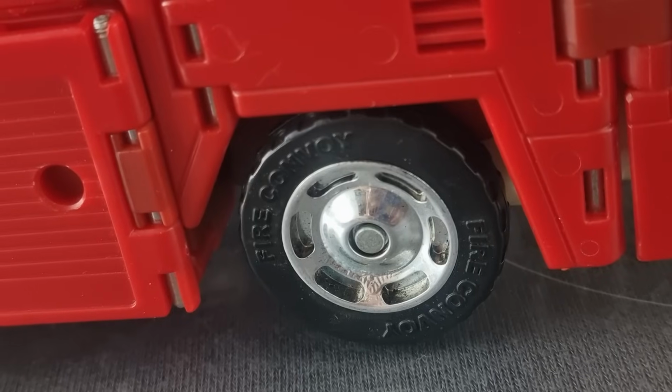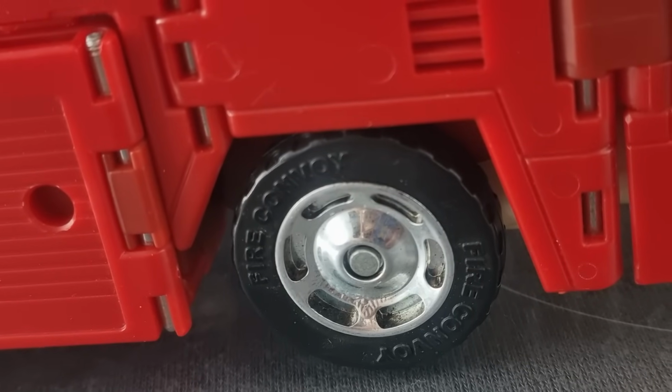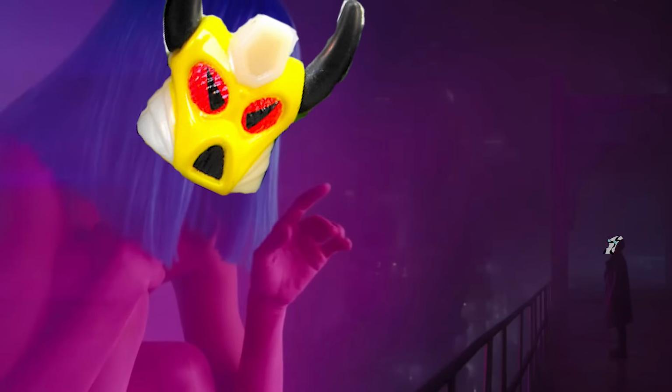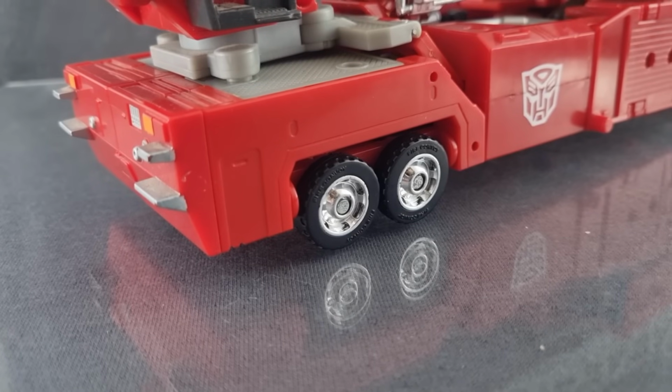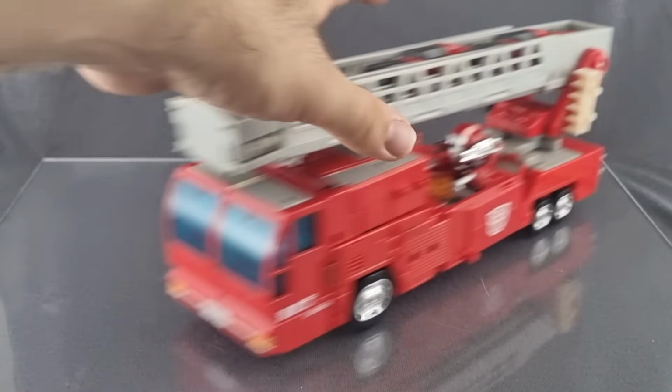Interestingly, the wheels also retain the fire convoy text, the original Japanese name for the figure before Hasbro imported it. Yes, I know the majority of longtime viewers already know that, but come on, we're not all terminally online in this fandom. Speaking of wheels though, this figure features the lost arts of chromed wheels and rubber tires. It really gives the figure a premium feel, especially in a rolling motion.